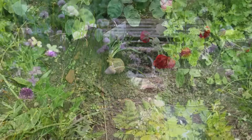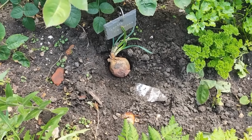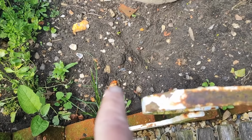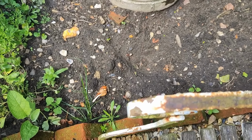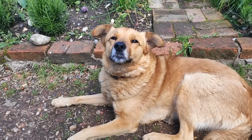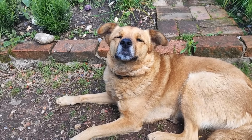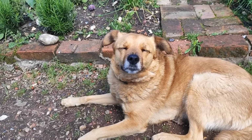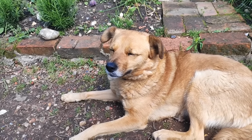It looks as though Maple has been digging up things in my garden. Naughty little scamp. I can see she's already dug up my tulips as well. I shall be having words with naughty Maple. Maple, have you been digging in my garden? Have you? You look as though you have. Not an ounce of remorse, you little scamp.